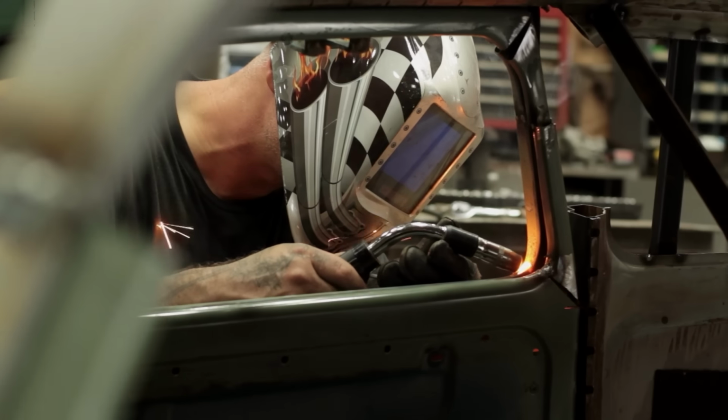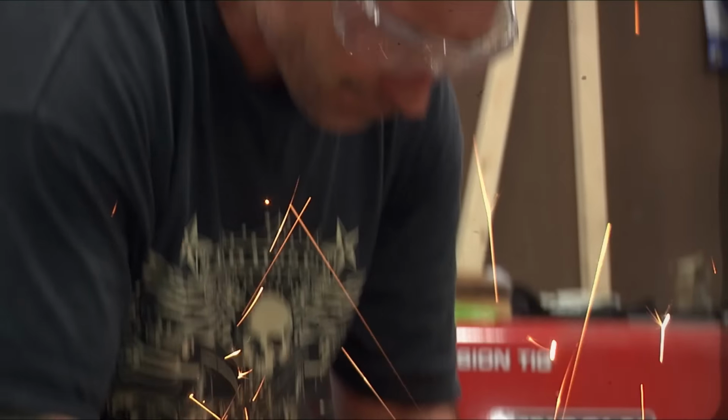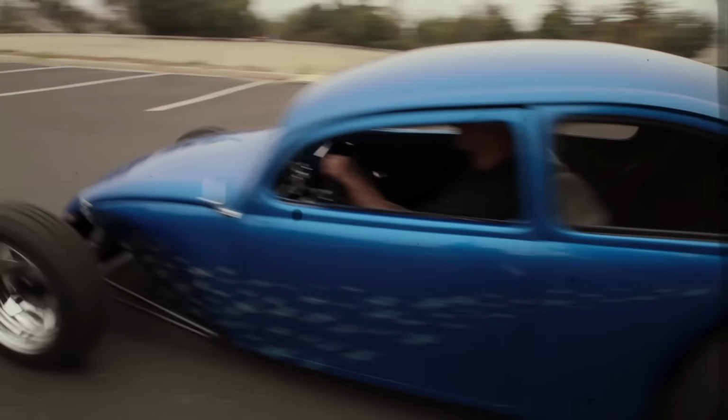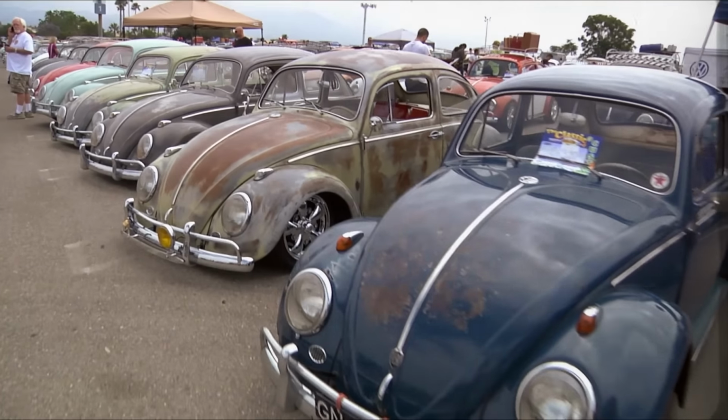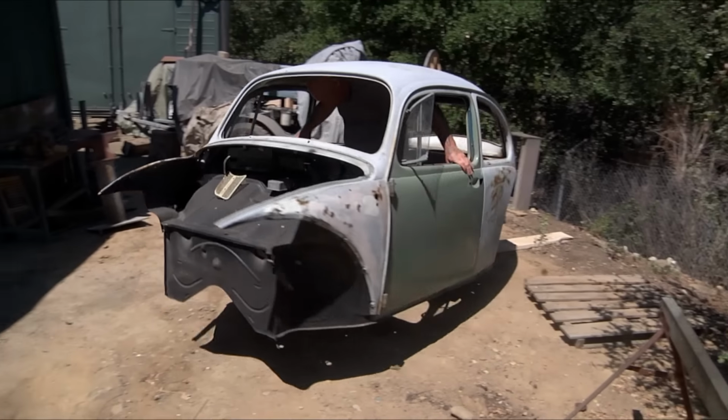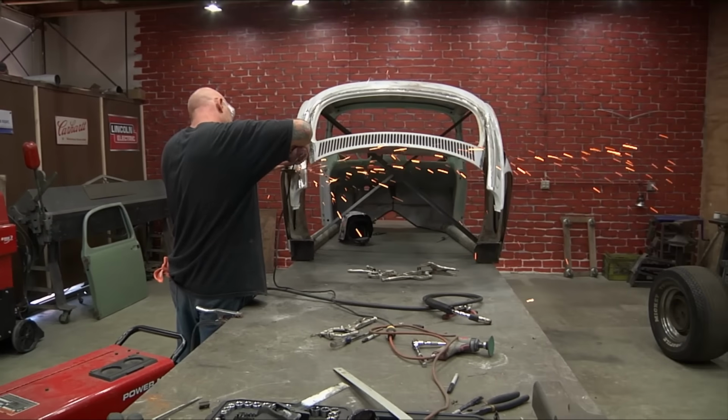Right now on Full Custom Garage, master metalman Ian Roussel brings his wild vision to the world of Volkswagen bugs. I built a couple radical bugs, and looking around, I'm seeing stock ones, nothing crazy. It makes me want to chop one up and build something really wild. With his hands on a stock bug and a head full of ideas, it's on.